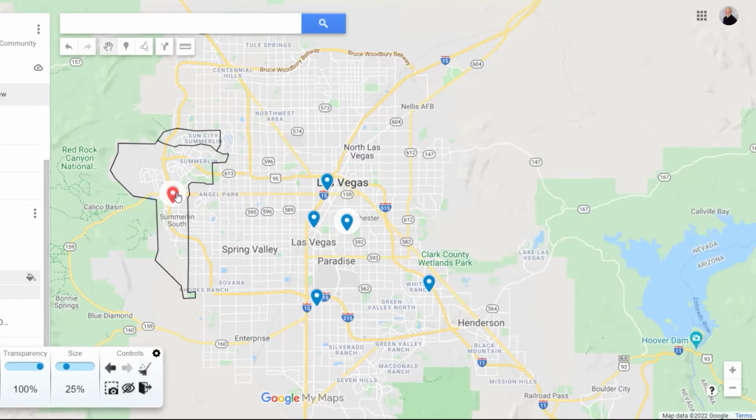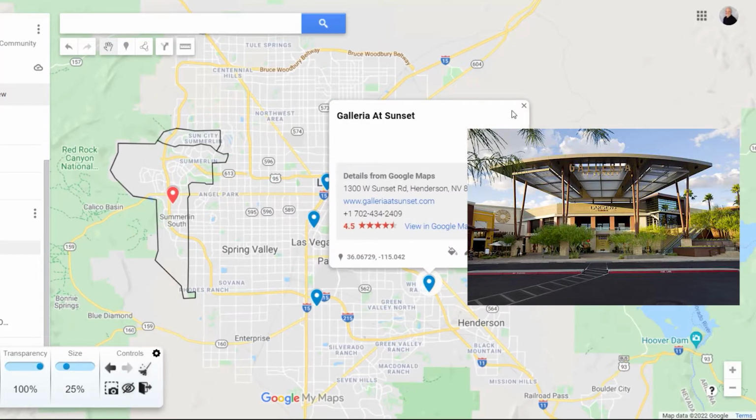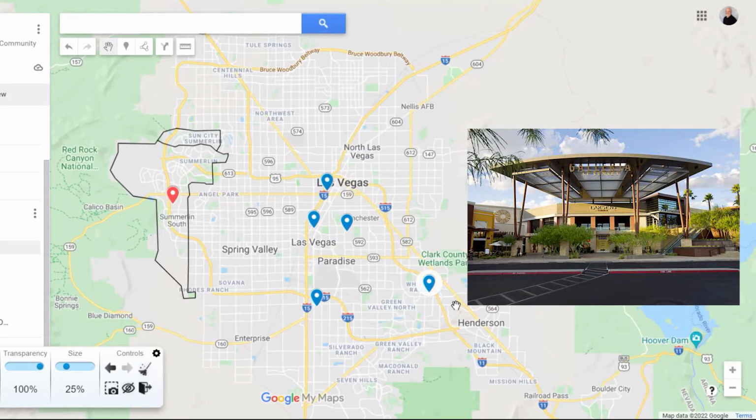Now, if you want the other big mall, it's under 1 million square feet, but a huge mall. This is what you think of as your prototypical mall. Think of it as the fashion show, but for the suburbs, okay? This is called the Galleria Mall, okay? And this is the Galleria at Sunset, and it is actually in Henderson.